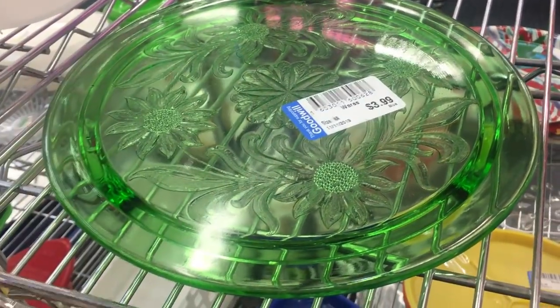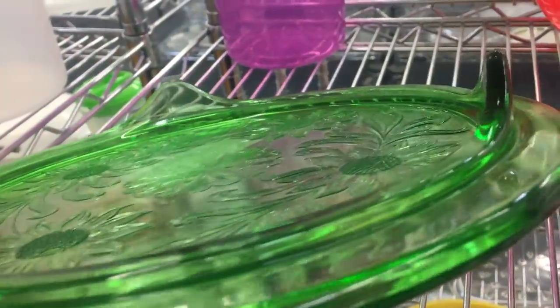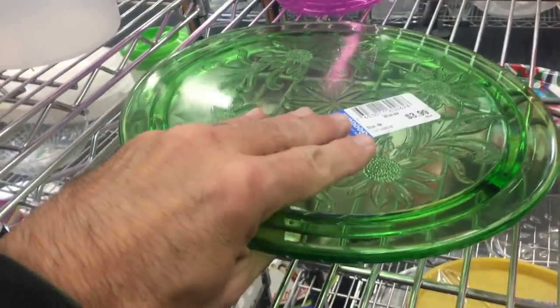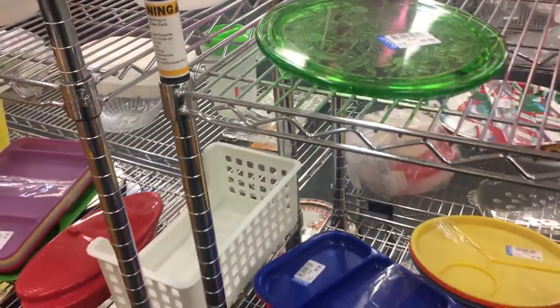And this has no chips or cracks. So, again, it's a nice item to have. You want to make sure that the 3 feet are not chipped or broken. And, yes, it does fluoresce under black light. If you're curious, got a little bit of uranium in it.